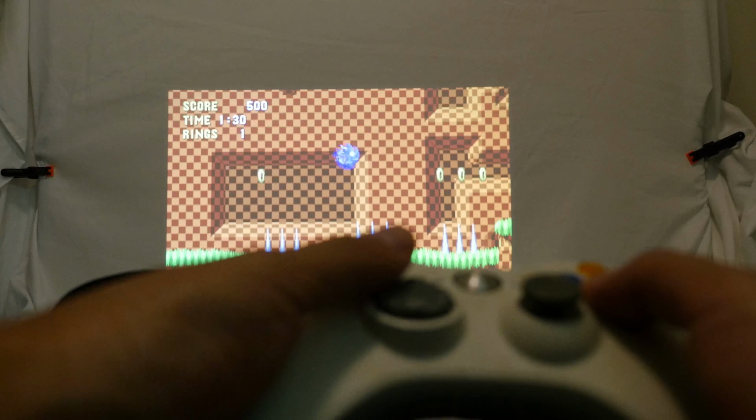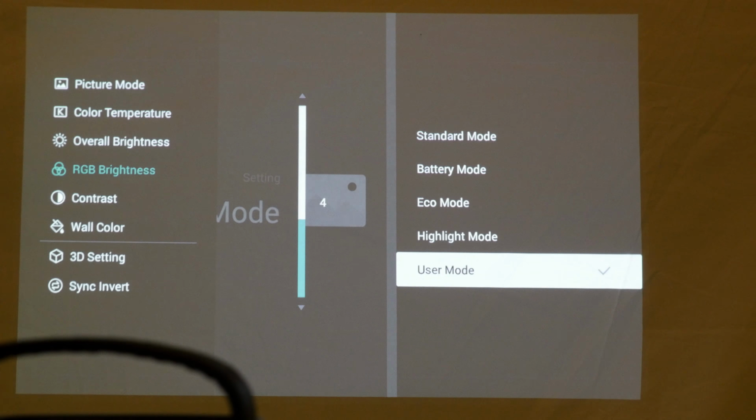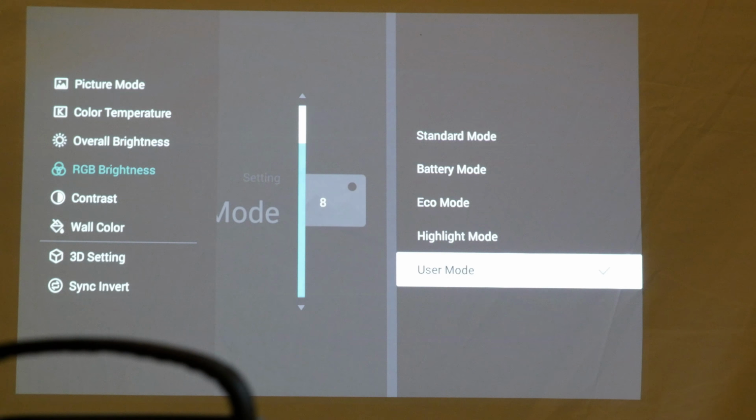Now in picture mode, there's a lot of different features where you can change your color temperature to normal, cool, and warm. You can change your overall brightness. You can change your RGB brightness, contrast, wall coloring, and it also has 3D projections too. Wow, the 3D is so amazing. You have to see it for yourself to know how good it is.